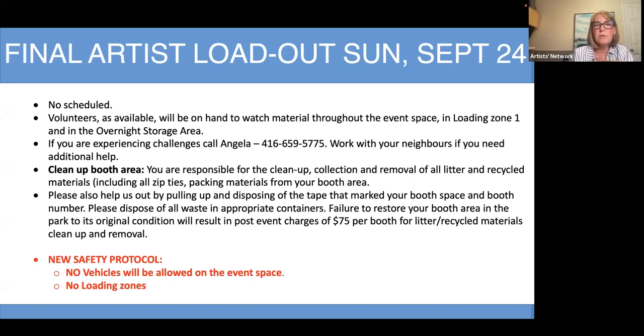So the process will be, you're going to pack up your booth area. You're going to move your items to that loading zone, to the area curbside there. And then when your booth area is clean, you're going to get a parking pass. The volunteers will have those. If you have a parking pass, you can bring your vehicle into loading zone 1. I think we've had those parking passes before, so some people are familiar with that.